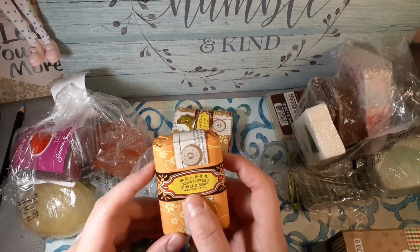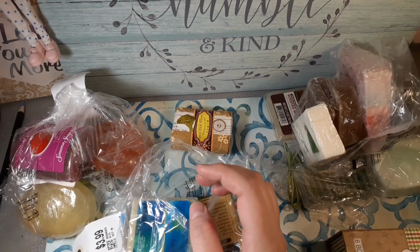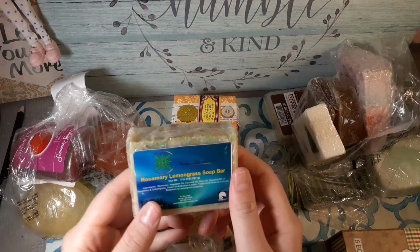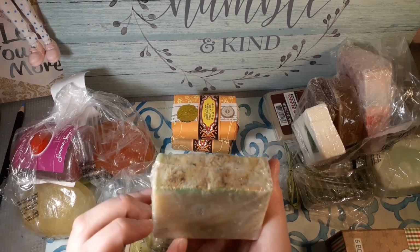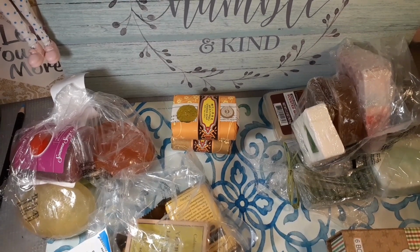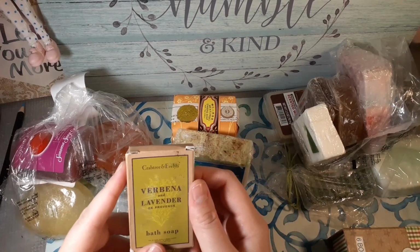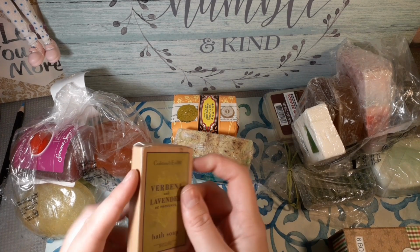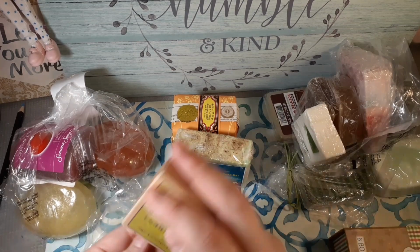Anyway, this is ginseng soap, bee and flower. And I'm definitely going to look these up. Ooh, that smells really good, too. Wow. And I knew I would like this one, rosemary and lemongrass. Look at that. Oops. Ooh, that smells so good. This is Verbena and Lavender Crabtree and Evelyn Bath Soap. I've never heard of that before. I will be looking it up.